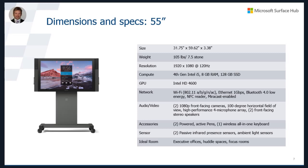So it's nothing too intimidating, over and above what we've seen in today's market with existing people that have dealt previously with plasmas or LCDs, etc. It's a 1080p format, as I mentioned, at 120 hertz, and it's got an Intel i5 processor in there with 8 gig of RAM and 128 gig solid state disk. So it's more than enough for the job of the apps that are going to run on it.